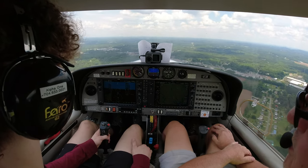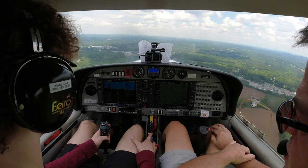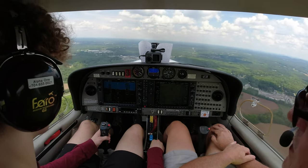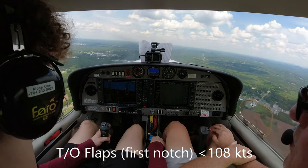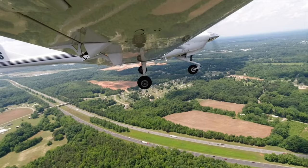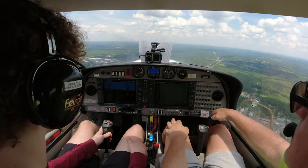All right, fuel pump on. Full prop. Mixture at 3/4. Don't let her descend yet till you get speed. All right, so now we're below our first notch of flaps, so you can put that in. And now I want you to descend and maintain 90. See how she's slowing down? Just point the nose down.